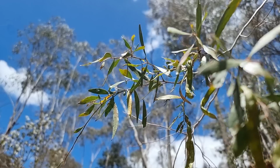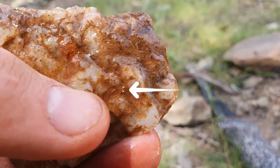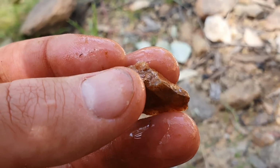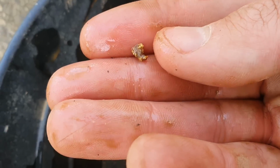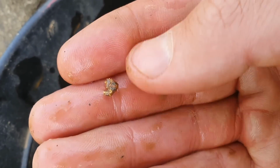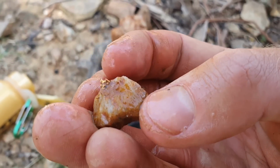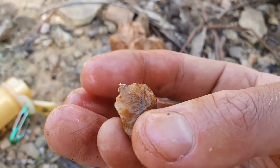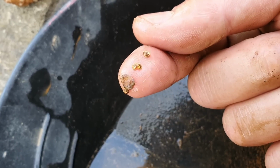A quick rinse with water revealed some of the gold in the specimens I'd found this day. And that piece of gold revealed itself just there. Look at them! Look at the size of that bit. That's a nice chunk from my area. I'm going to say that this is my favourite one. I may not dissolve the quartz off that. That's pretty special looking. Look at those little puglets.